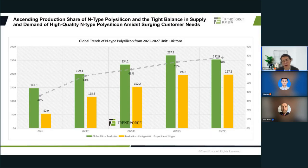For the first part, I will introduce the content related to silicon and wafers. The production of the N-type polysilicon is expected to constitute approximately 60% of the total polysilicon production. With a surplus in the polysilicon market, the stability of the P-type polysilicon prices is challenged. Whereas the pricing of the N-type polysilicon depends on customer demand and the actual growth rate of high-quality N-type polysilicon production.